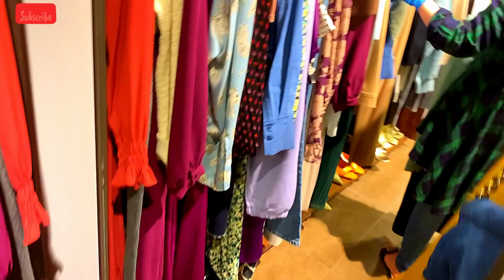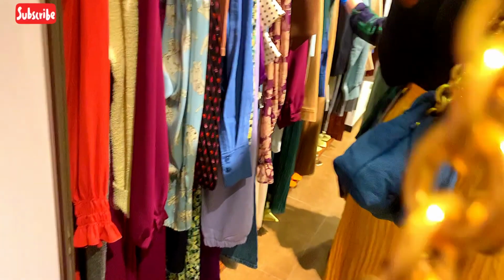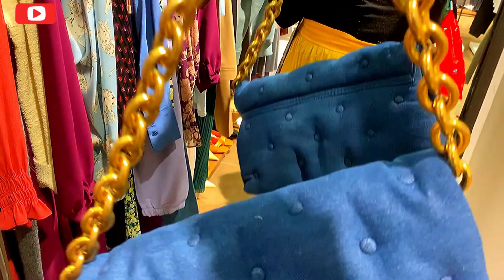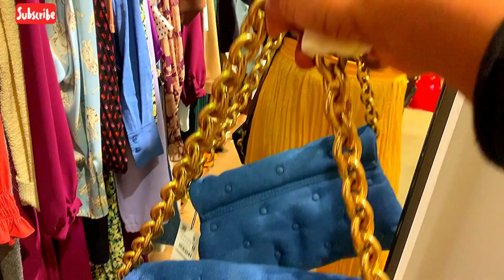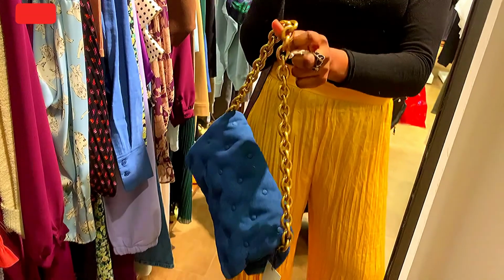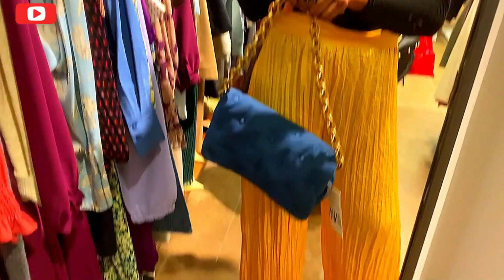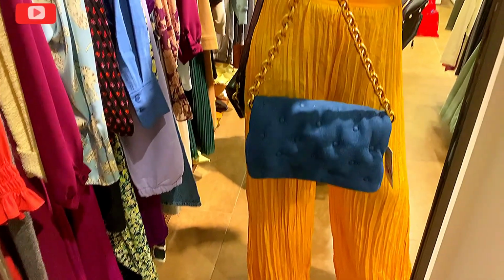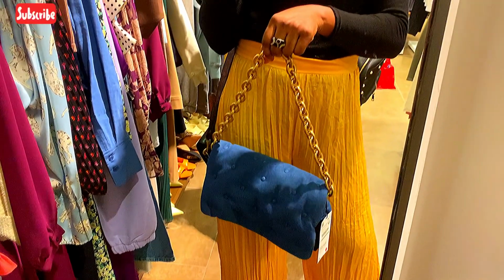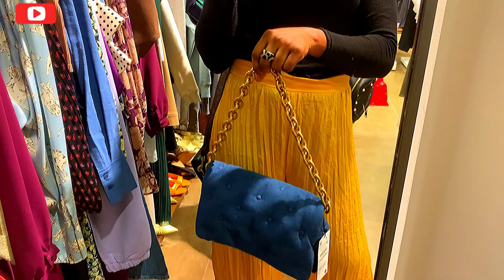Okay, then I saw a beautiful purse, which I think is a Bottega-inspired design. This was in denim. I feel it's really unique because it actually comes in a denim fabric, and it's so fancy. So it will definitely go with various outfits. I really think this is a good piece.